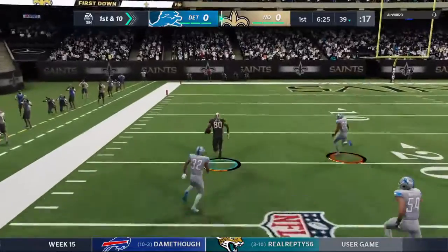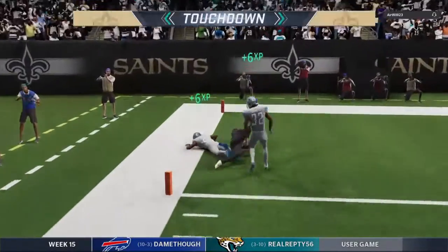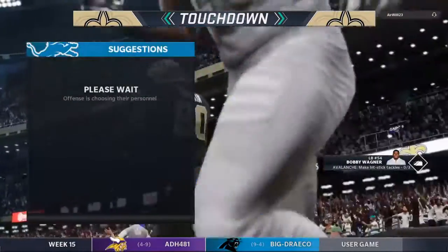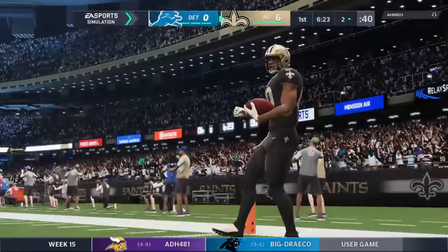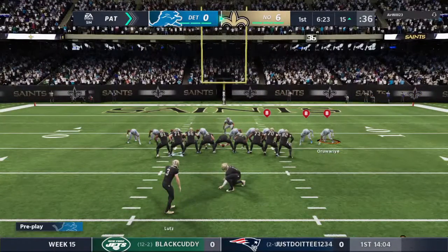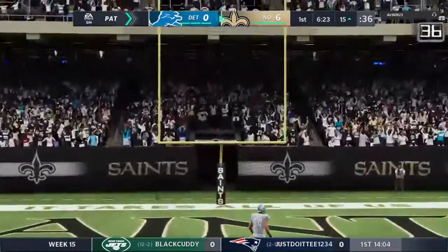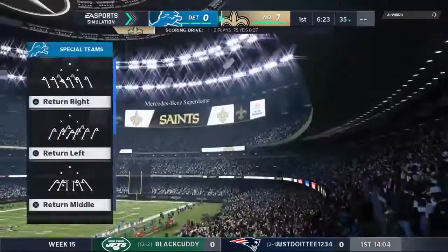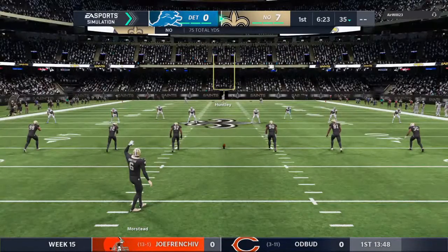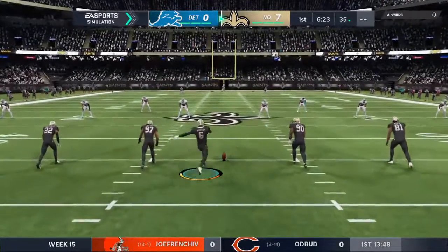Now here's a deep shot that's complete. Take it in the end zone for the Saints touchdown. Miles Boykin, his 5th touchdown now on the year. And the Saints have taken the early lead. And it's good as the Saints have a 7-0 lead. Makes the score Saints 7, Lions nothing. Morstead out now following the touchdown to kick.